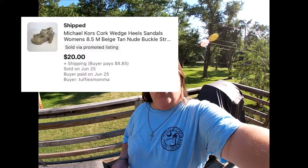All right, next up, guys, is these Michael Kors wedge heel sandals for women. Again, I bought these at a thrift store probably a while ago, maybe paid a couple bucks for them, and they sold over the weekend for $20 plus shipping.